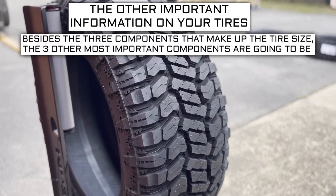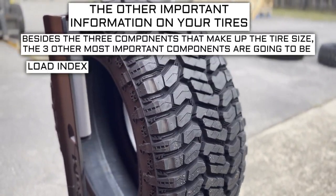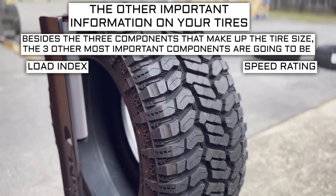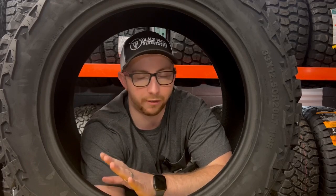Besides the three components that make up the tire size, the three other most important components are going to be the load index, speed rating, and ply rating or load range. I know. 33 this, 285 that, 121, load range E. What the heck does it all mean? Let me explain that to you right now.